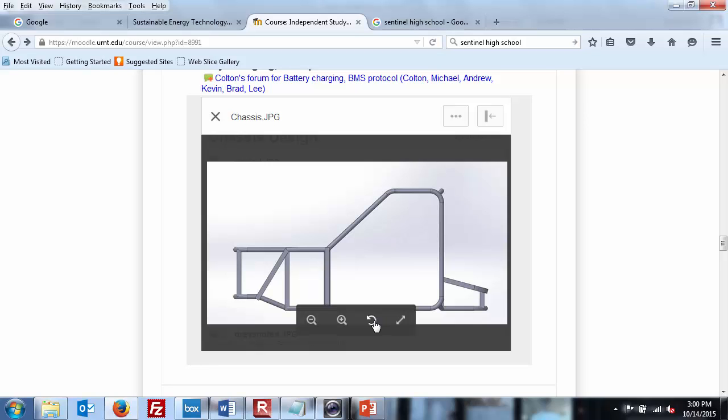Yeah, so we'll turn this little chunk over to Levi here in a little bit, because I think he's got a good idea of how we might redesign the front and rear suspensions. That's good.